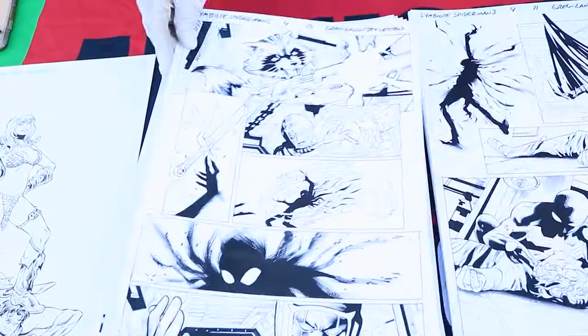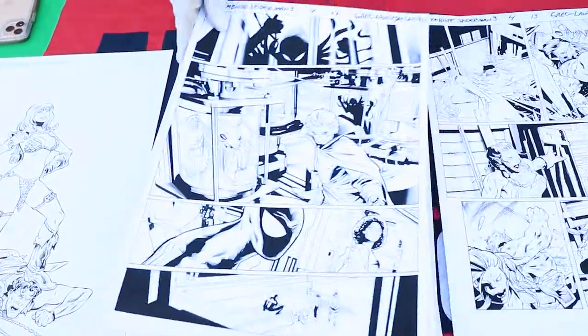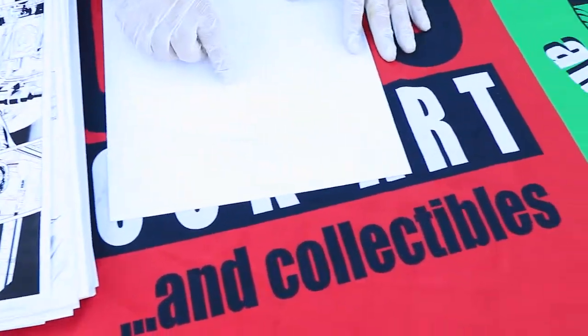So these will all be going up with prices. They are all double signed. Jay signed them down here. Greg Land always signs on the back with the date he completed it. And that is what we have to start our repped assortment of artwork from Jay Leiston. Awesome, very excited about it.